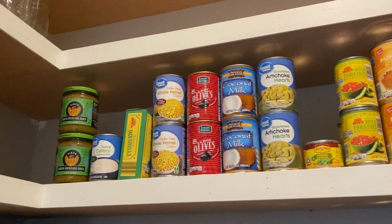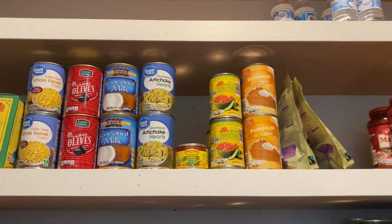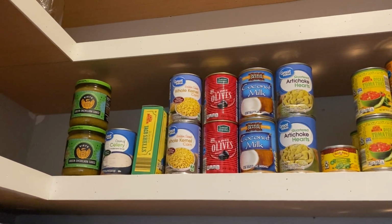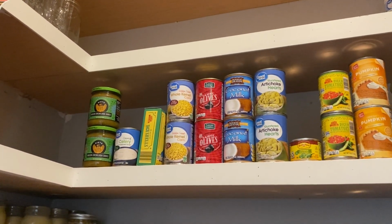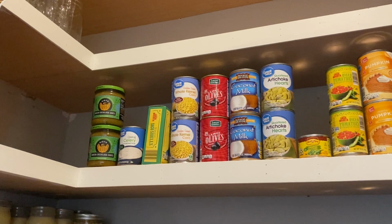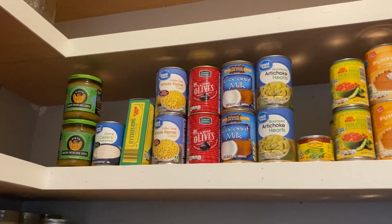All right, this is my random shelf of canned goods. If you remember back in the day and you've been around for other pantry tours, I used to have shelves and shelves of dozens of canned goods that we would use on a regular basis. And I've just really gotten away from that. And I love that. It does make things sometimes a little less convenient to make quick meals. And I do still buy some things.